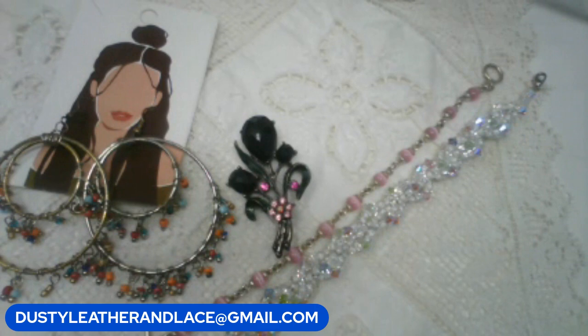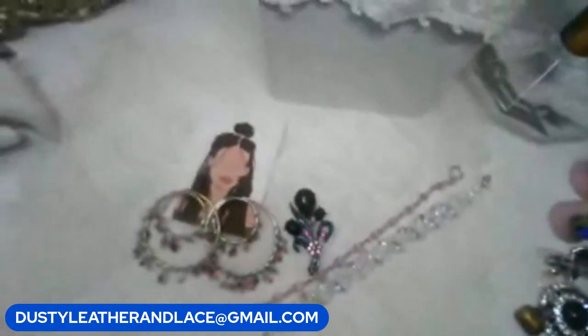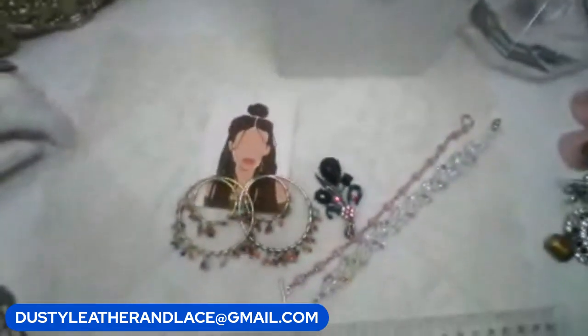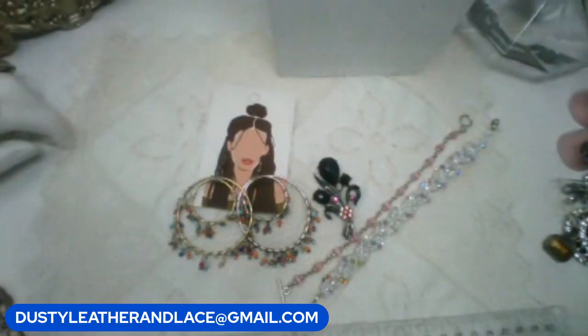All right, let's see, how can I show this? I need to bring this up. It's a chain belt, and really awesome looking one. Kind of looks to me Victorian.